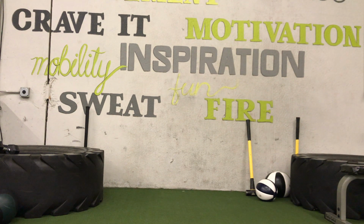Abs core today. You get front squats, your box squats. And when you get down to TRX, you go chest, back, shoulders, biceps, and triceps.